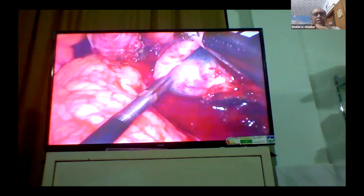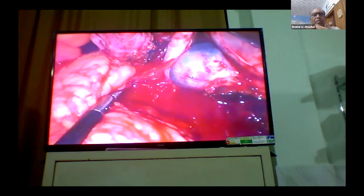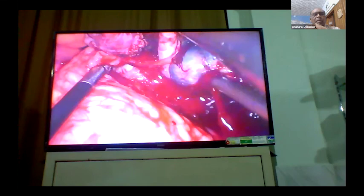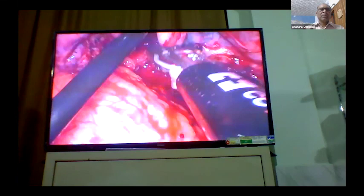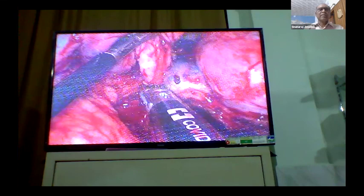Now we can see the ovary and the other side also. This ovary is almost finished. There's only a small sliver of tissue which is stuck there. And another advantage we have with the gasless technique is that when there is oozing like this, we can use a gauze piece or mop to pack that area for a while. Packing will stop the minor capillary oozes.